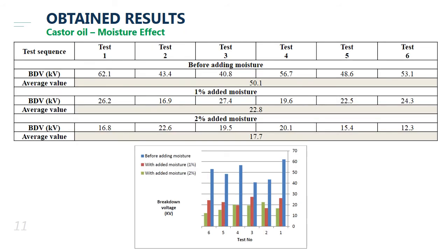The effect of moisture on castor oil is given here. Looking at the table and figure shown below, it is observed that the higher the moisture in the sample, the lower the breakdown voltage.